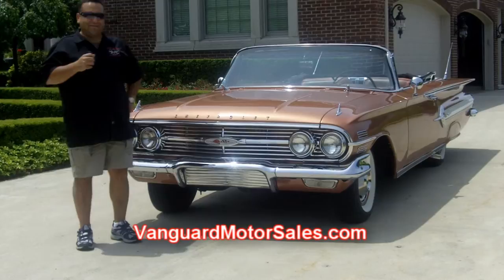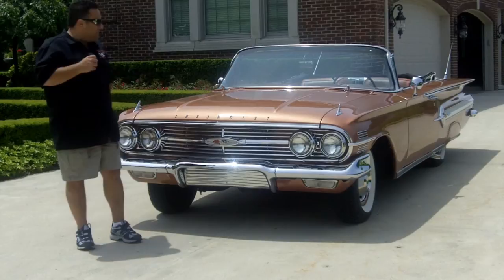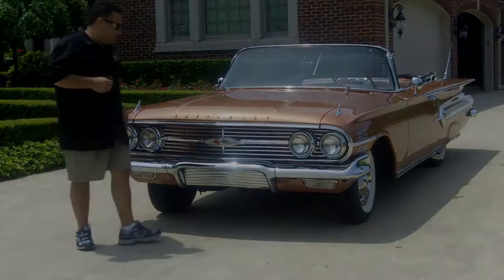My name is Tom Fotios, and today we are standing in front of a beautiful, jaw-dropping 1960 Impala convertible straight from California. So you know what that means, guys. Solid, solid, solid. Come on up. Let's take a peek.